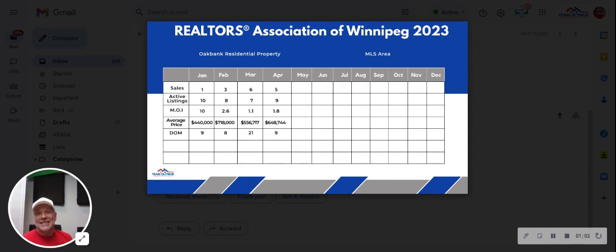So 0 to 4 months is a seller's market. 4 to 6 months is a balanced market, and with 6 months or more worth of inventory, you're in a buyer's market. Now, as you take a look here, if you looked at January, you'd say, oh geez, we were in a crazy buyer's market there. But then, bang, we went into February, March, April, and we are in a seller's market.